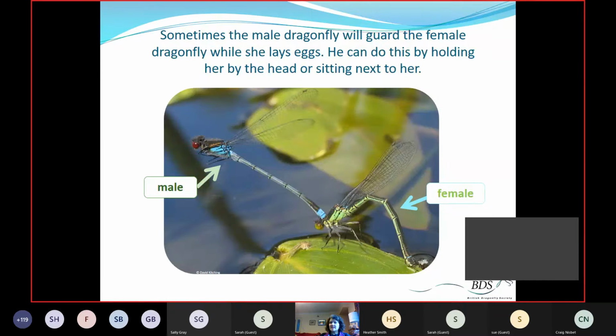Sometimes the male dragonfly guards the female dragonfly while she lays her eggs. So in damselflies, the male's usually still attached to the female. So what he's doing is he's looking out for other damselflies that might want to mate with her. And also he'll be looking out for predators from in the water as well. So if a fish or another predator comes along and tries to get the female, he'll be able to fly off and lift her out of the water.